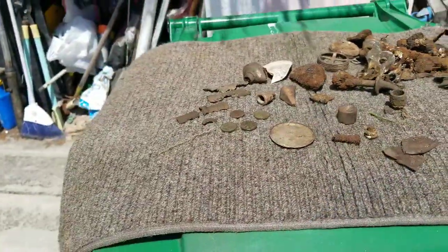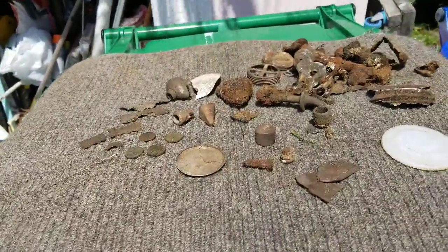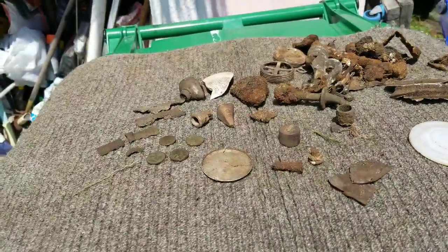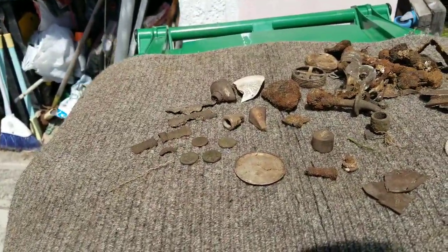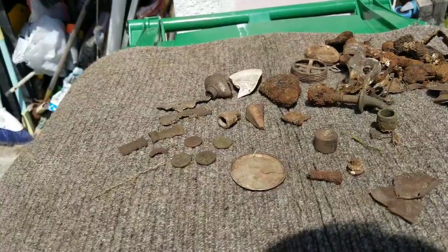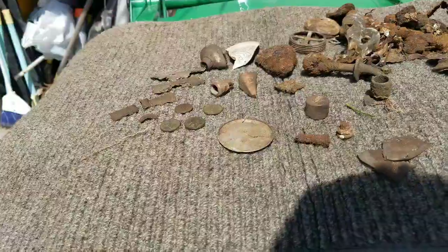We will be at a different location. It's a new permission I've got on an empty lot across from one of my older permissions. So expect a lot of trash, but there's probably going to be a goodie or 2 out there. There always is. Alrighty. Hope you all enjoyed.